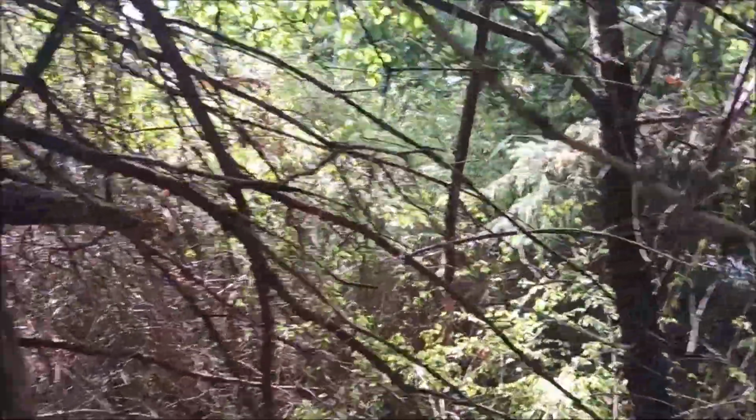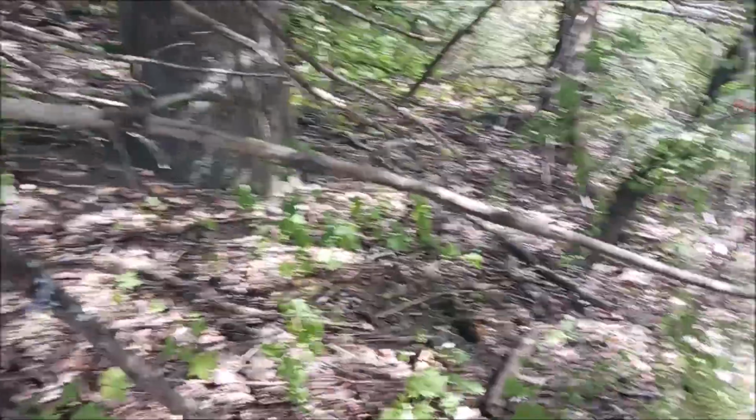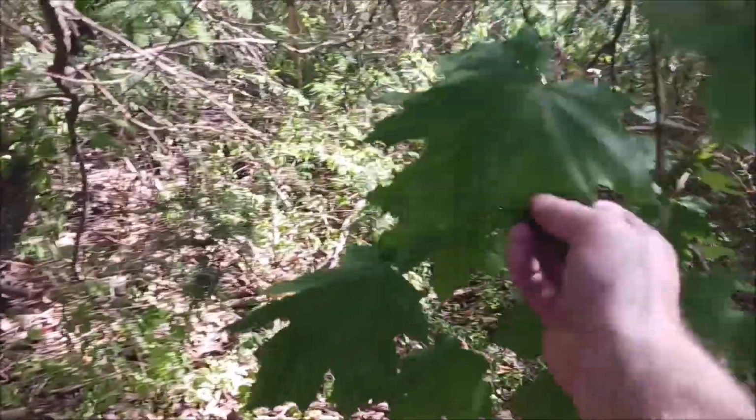This is pretty much the entirety of the small forest. But what I want to do is give you a better scope of it. And we'll try to go around a little bit more on this side back here. And then pretty soon all of this is going to be turning colors right here. All of these leaves here. So probably another month on those.